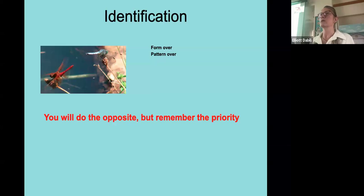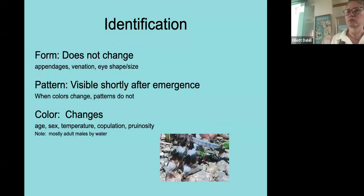So if you're trying to decide based on color, you should know that there's other things that trump color, because color can change with lighting, with lots of things. So form doesn't change. These are your appendages. Remember, those are the lock and key pieces on the males that are distinct for each species. Venation on the wings, the eye shape and size. Does it have a seam? What color is it? Is it bicolored? Is it one single color? All those things don't change.